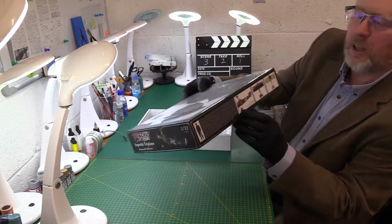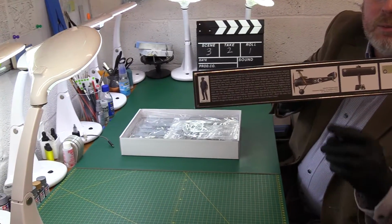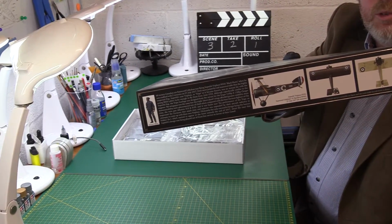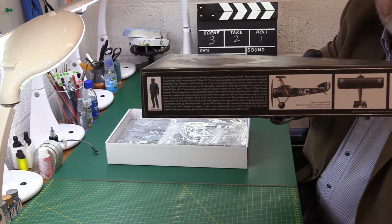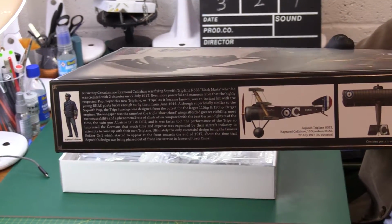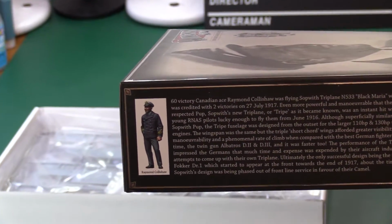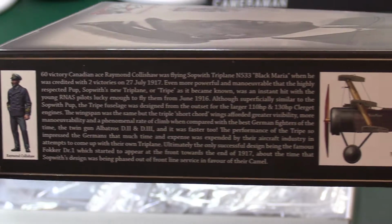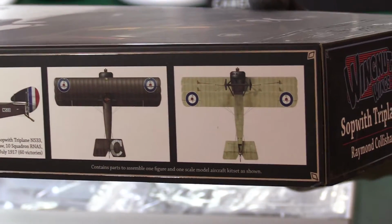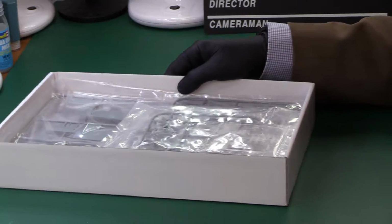First of all, on the side we've got some of the schemes. I'll just zoom you in. We have some schemes for the optional painting, and there's a picture of Mr. Collishaw there. He's the most successful Canadian pilot of all time, by the way. He's a fighter pilot, I understand. Yeah, nice scheme. Let's have a look at what we've got in the box.